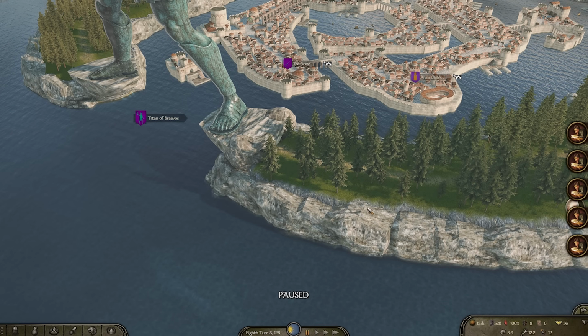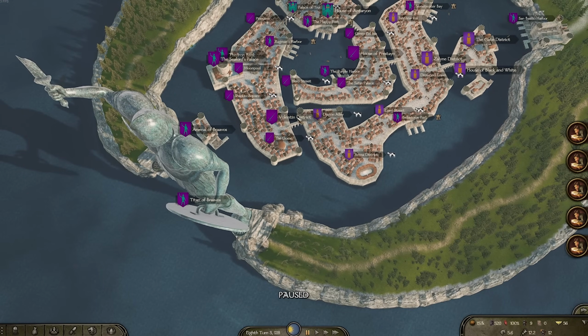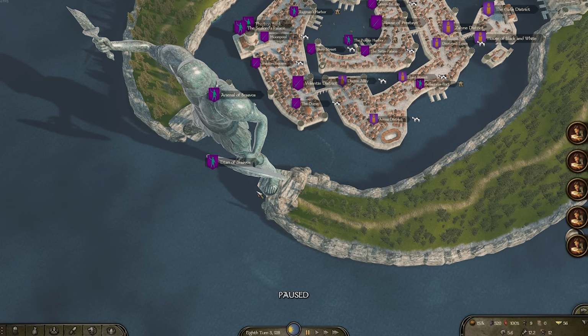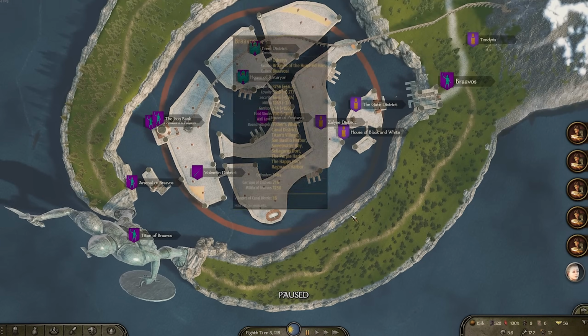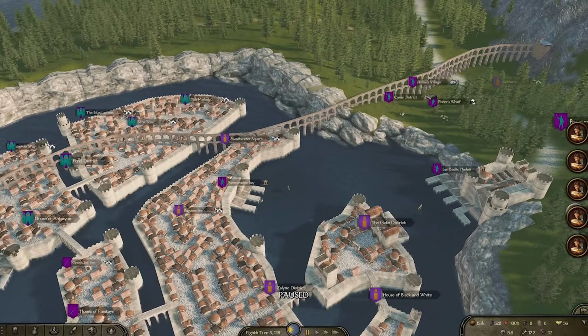This has also now been completed, and look at that, it even has its own little icon as well, the Titan over Bravos. I'm not sure, maybe there's going to be a battle scene here, like if you want to siege Bravos, you have to siege the Titan first, and you kind of fight underneath. That would be really, really cool. But as you guys can see, the city looks absolutely incredible on the campaign map.